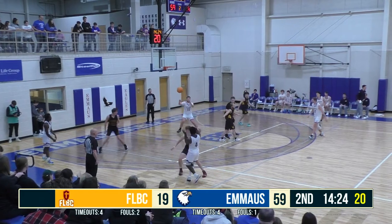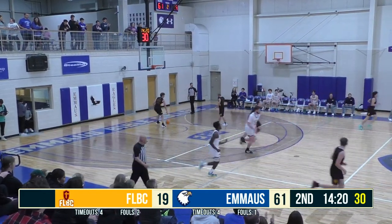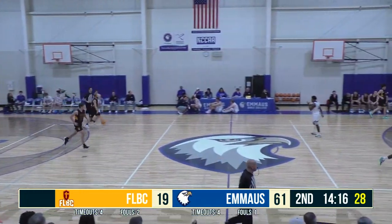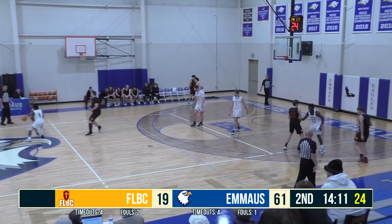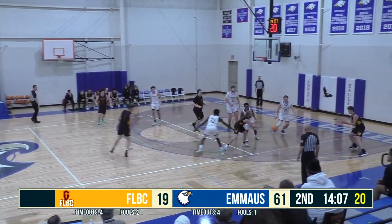Patterson thinks about it. Jacob Leslie down low all by himself, lays it up and good. Great find there by Patterson. Leslie now with double digits, 10 points.